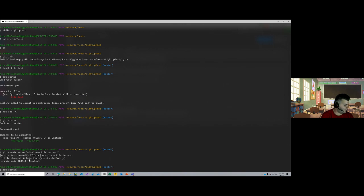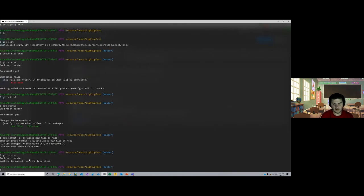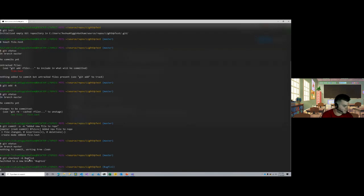Do a git status, and we see that there's nothing left to commit, that everything is committed to our local environment. So then I need to make a change. We'll do a git checkout -b, which basically says we're going to check out a brand new branch that isn't created. Give it a branch name, and it automatically checks it out.